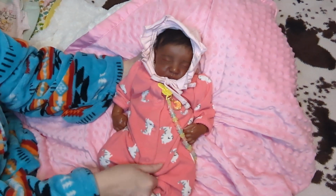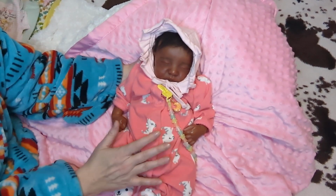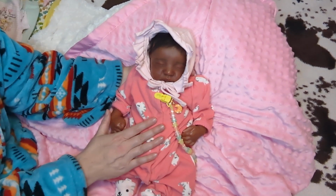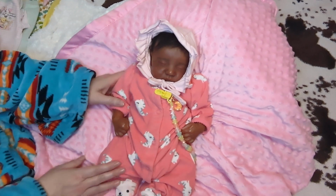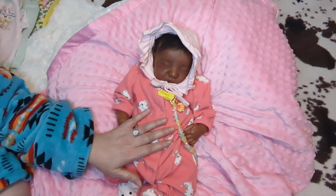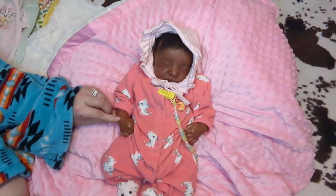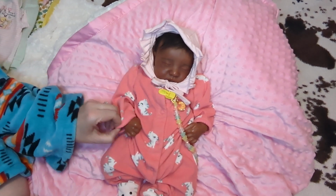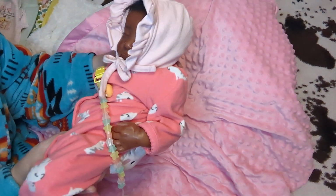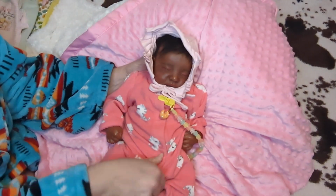My sweet Zariah, she is one of the newest reborn artist-made dolls in my collection. I did adopt her from Mandy at Mandy's Cuddlebug Nursery. She is the Levi sculpt from Bonnie Brown. She is my heaviest reborn, you guys. I did not realize that when I adopted her. She weighs 7.6 pounds. She is a big girl. She is wearing this adorable fleecy kitty jammy, so cute, so sweet. Look at the bottom on this. She's got a little kitty on her butt, and she's wearing this cute little bonnet.